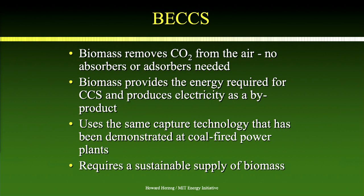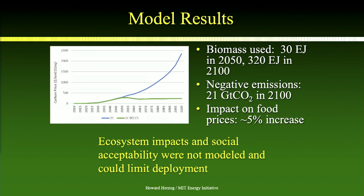And what we come out with is a graph that looks like this, where this is showing carbon price going into the future. The blue line up there is the scenario we ran without bioenergy and CCS, and you see the price going up in 2100 to over $2,000 a ton of CO2. This is being driven by those hard to eliminate emissions and the expense that that would incur if we didn't have offsets for them. If we run this with bioenergy and CCS, we cap out at about $240 per ton of CO2. So this is quite a major impact if we can actually do it.